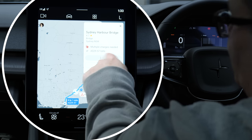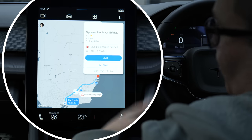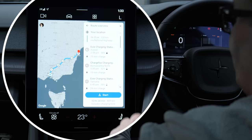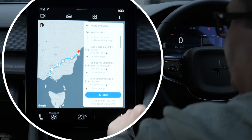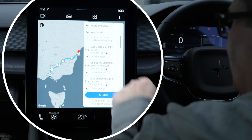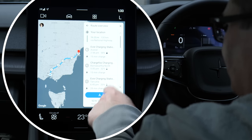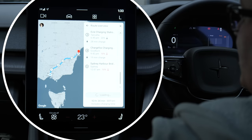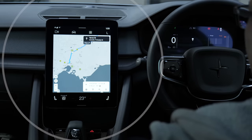And I could change the settings, like it's showing tolls there, but I could say, right, well, don't charge me tolls. And it works out the route for me. It says, right, well, stop at Avenel for a 15-minute charge, then stop at Bunawatha North, and you'll be at this percent, that percent. And so it works it all out for me, and I go, start, and off we go.